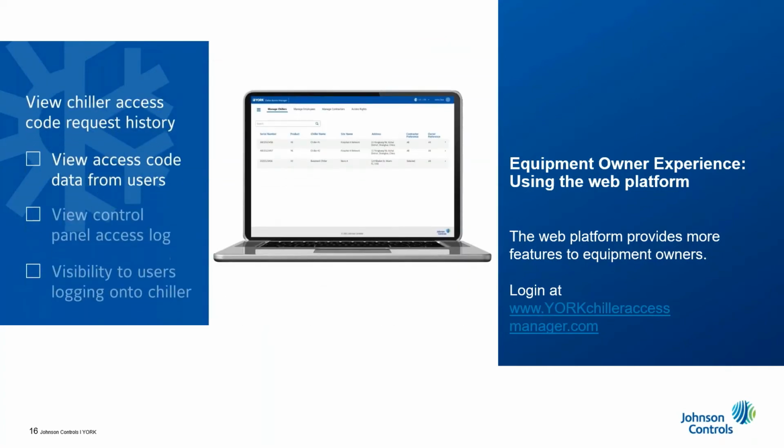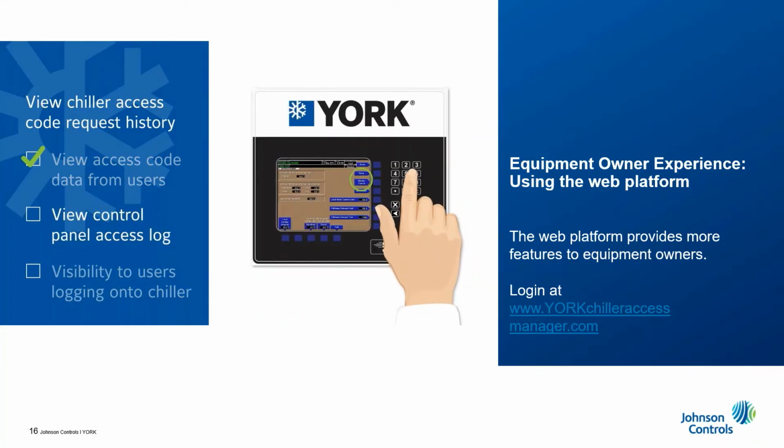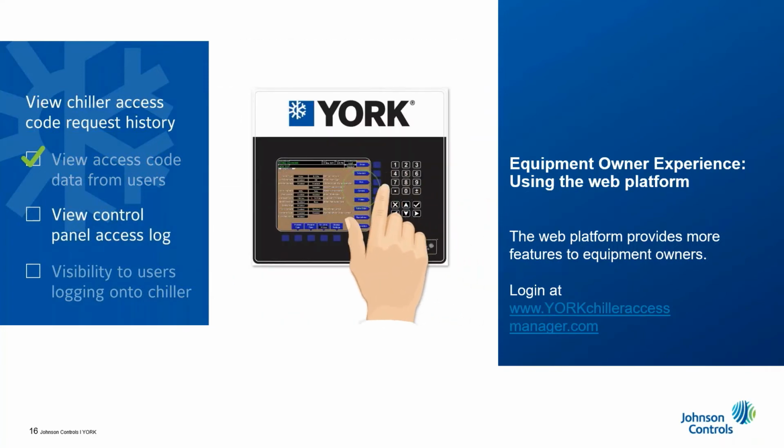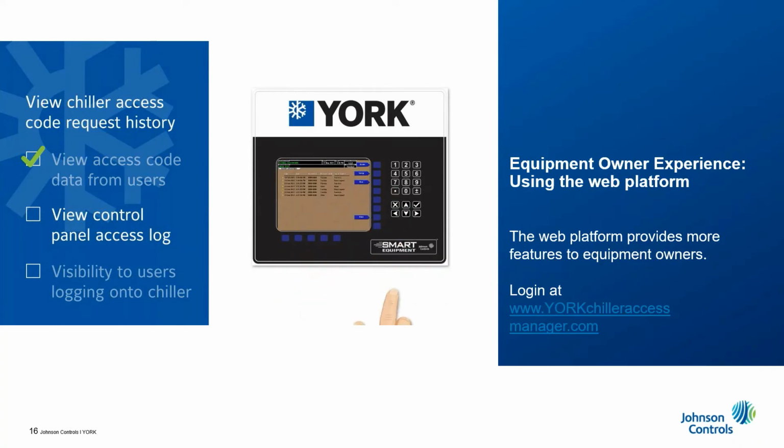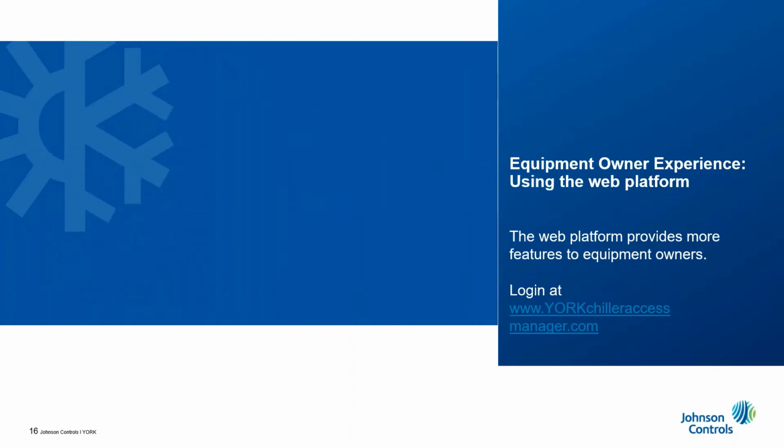And then it's really easy to see who's trying to get into the equipment, right? From the access code screen, you can see who is generating access codes. And from the York Chiller control panel, you're actually able to find the access log, and the user IDs will match. So you can then see who logged in on your chiller by matching that information up. These videos and instructions are available at our york.com/chilleraccess website for more information.